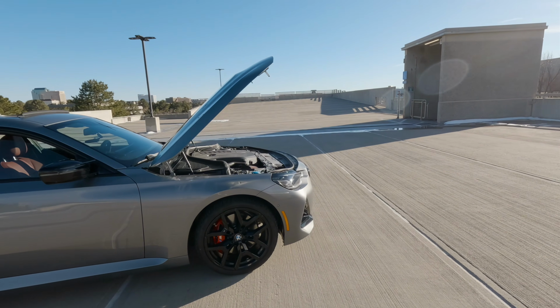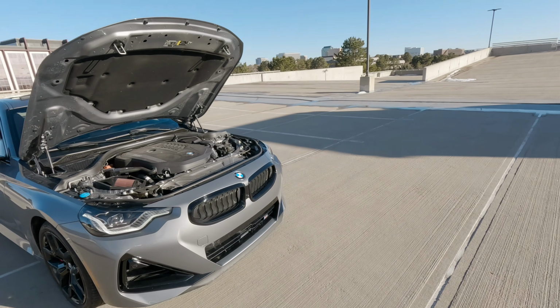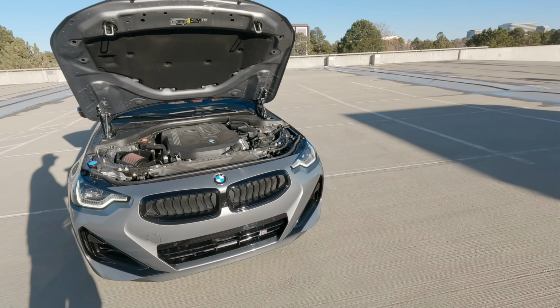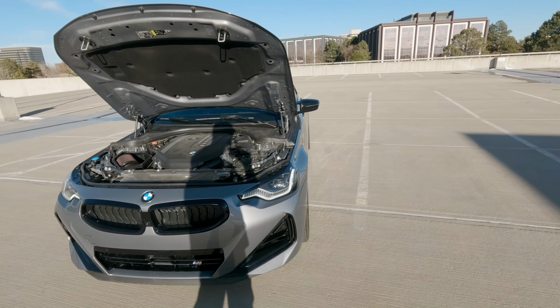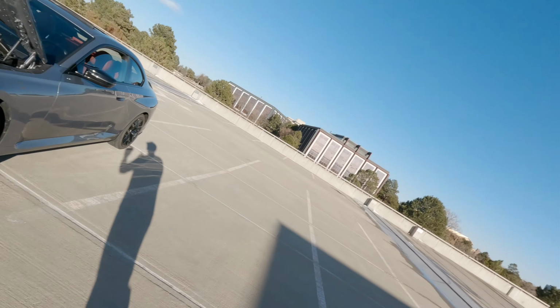I did some research into them, and it looks like these guys are really, really potent. A modern 2JZ is what I hear a lot about these engines. So I definitely wanted to give it a shot, and honestly it's been a really good experience for the first 8,000 miles on the vehicle.